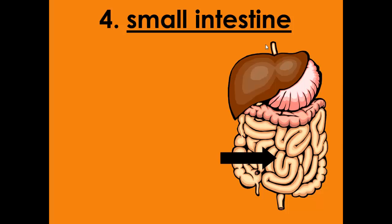The next step in digestion is the small intestine. The stomach squeezes the partly digested food into a narrow, winding tube called the small intestine. Its muscles squeeze the food along in one direction. Your liver and pancreas are organs that send chemicals to your small intestine to help digest that food.